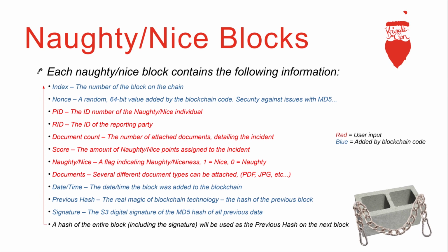The information that you will be adding are the ID number of the naughty nice individual, your personal ID number as the reporting party. You'll tell us how many documents you'll be adding to the block. You'll tell us the score of the naughty nice points assessed, whether it was a naughty action, a nice action, and then you'll provide the documents. The blockchain code will add the date and time. It will add the hash of the previous block, and it will then send it off to the S3 system to be digitally signed. Once it's returned, the full block hash will be taken, and that will be used as the previous hash in the following block.